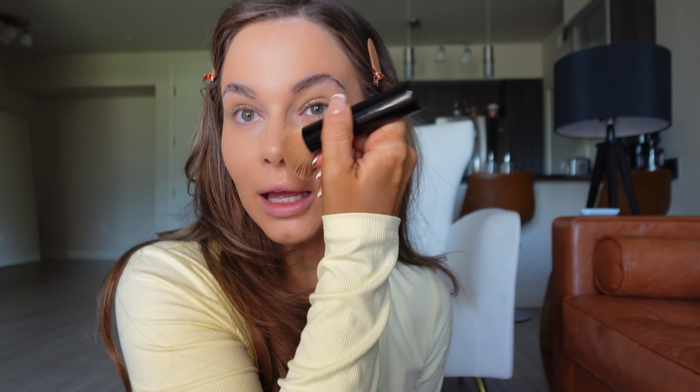I'm adding a little bit more to the sides of my nose because they're looking a little bit dark, and I like just using the concealer in the middle, especially for this makeup look because it gives a brighter, fresher look. And then we're also gonna go in and bring freckles back out. And I think that when you do just concealer in the middle, it just works better.